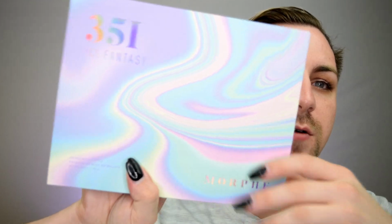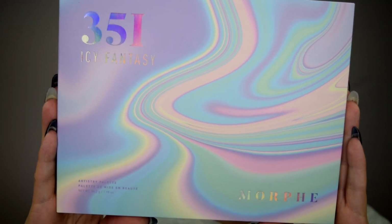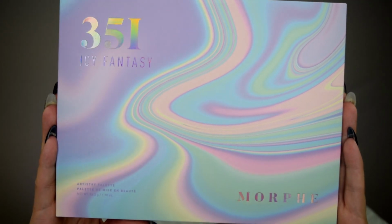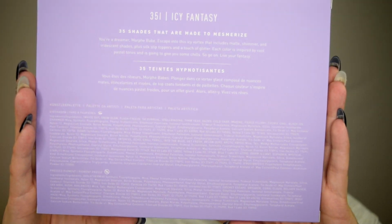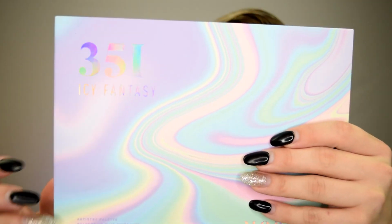So you already saw the unit carton. I'm gonna go ahead and show you a close-up of it so you can really see. This is just so beautiful. I love this so much. Like I want to keep this forever and ever just because it's so pretty. Then flip it over and the same description with the ingredients. Then we'll flip it over again and then we'll open it.